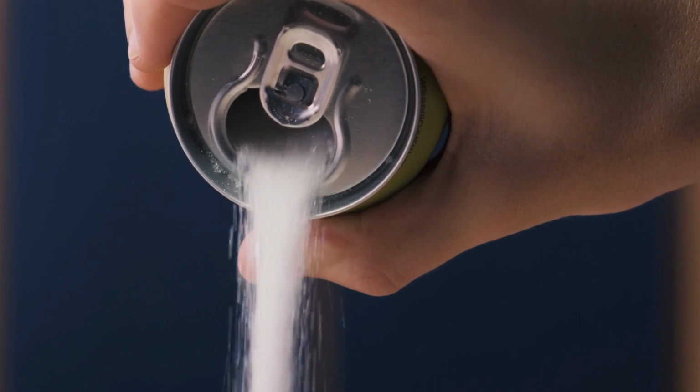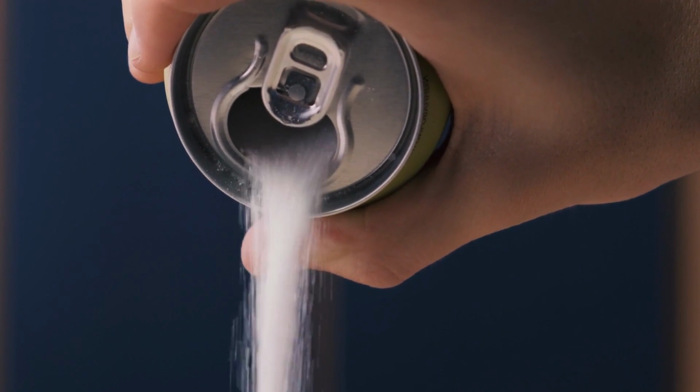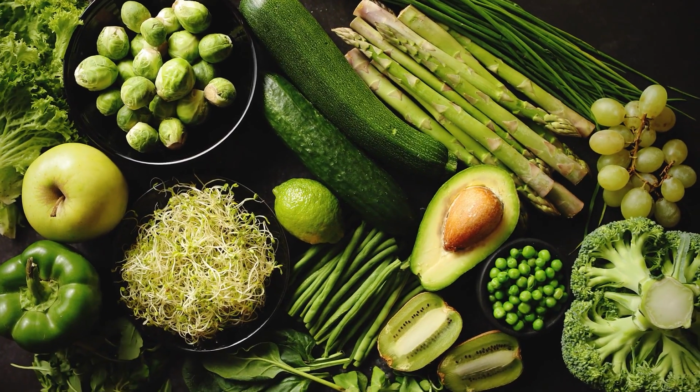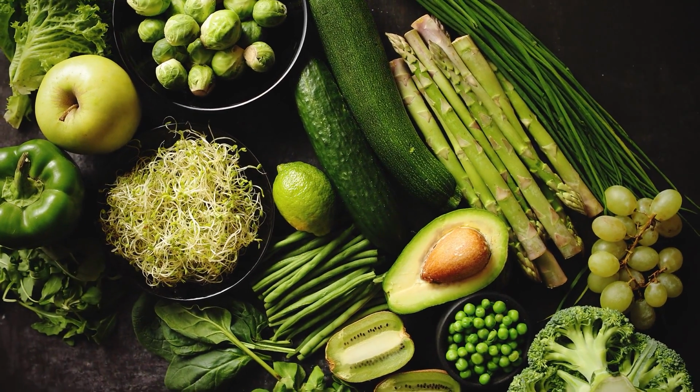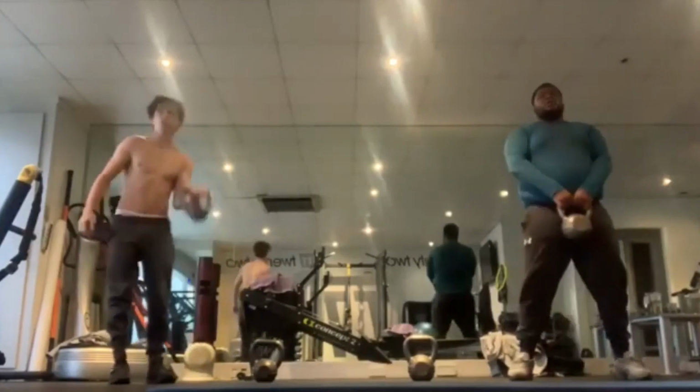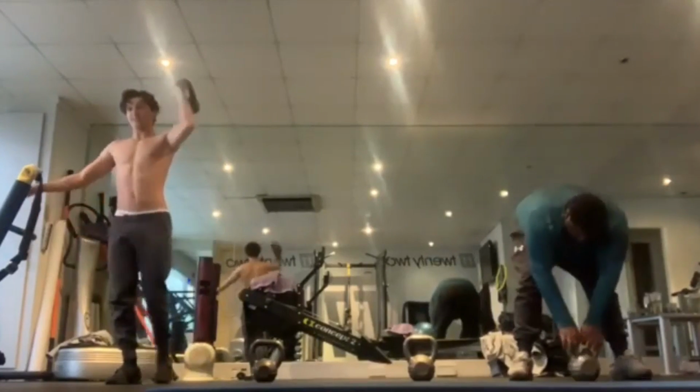Also during this time, you're going to start cleaning up your diet. You're going to limit your sugar intake to 1 to 3 times a week, cut down on drinking alcohol, and have your meals be made up of mostly whole unprocessed foods. Once you've followed the workout plan for 3 to 6 months while eating in a surplus, you'll have a solid base of muscle, so then it'll be time to shred some fat.